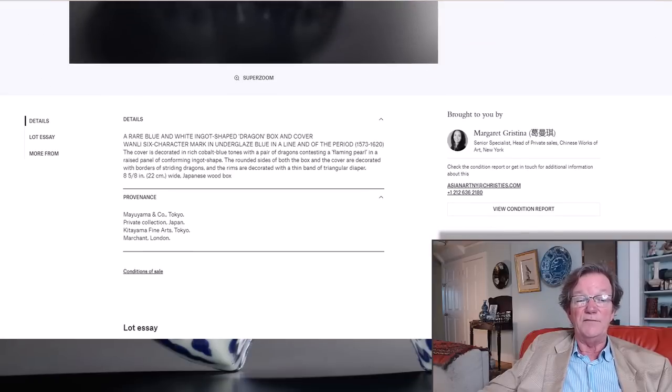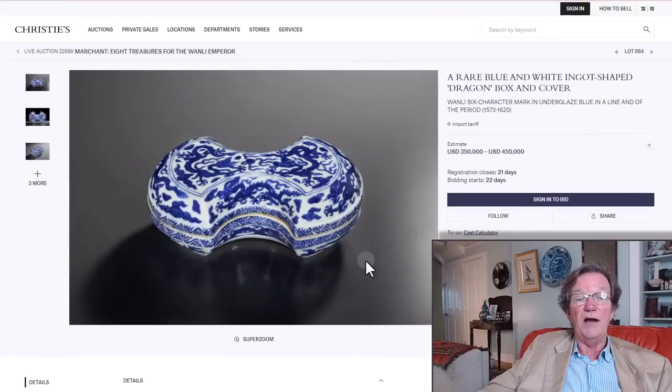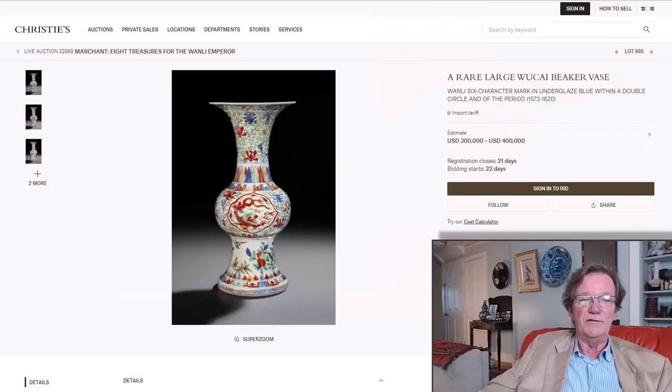And they have apparently the Japanese box that they got from Maruyama Company, where it was acquired from originally. Maruyama went to a private collection in Japan, and then Kitayama Fine Arts had it, and then Marchant got it from them. The Marchants have some very strong relationships in Asia over the years, obviously, because they've been around for so long. And this is the kind of stuff they get their hands on over there. Just amazing. And estimated $350,000 to $450,000. Beautiful piece.